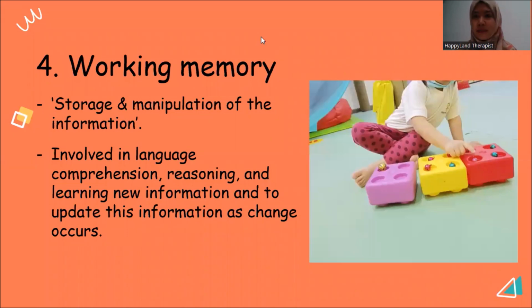The fourth prerequisite ability for following instruction is working memory. It basically refers to storage and manipulation of information. Working memory is involved in language comprehension, reasoning, and learning new information, and also updating this information as change occurs. For example, in this picture, the child is being instructed to insert the ball into the hole of this Lego. This is the first information, and it is stored in the brain.